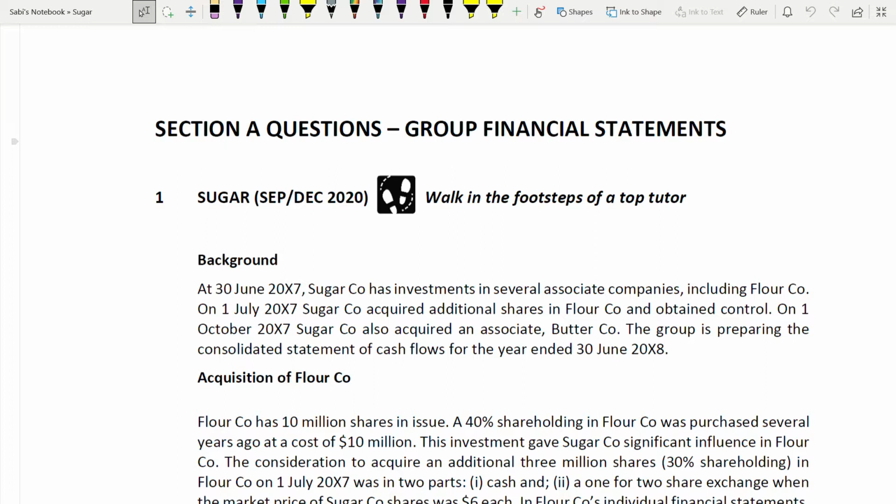So for group financial statements, all the questions have been covered. Two additional questions are there. Question number 1 is Sugar. Question number 2 is Hummings, which I'm going to cover. And after that, we can move on to the other questions, that is your ethics questions and all those other questions. So these are the only two questions left for your group financial statements. The Sugar question is your question number 1 in your September December 2020 paper.